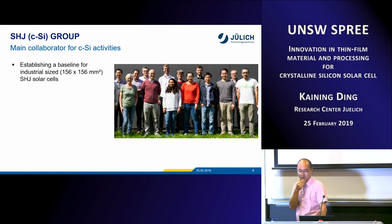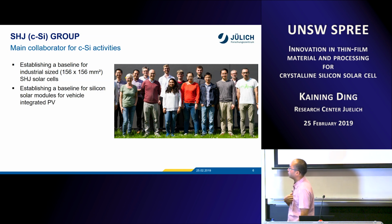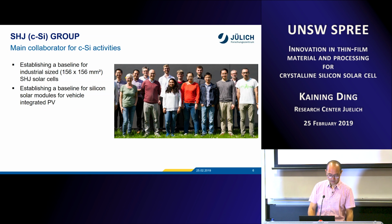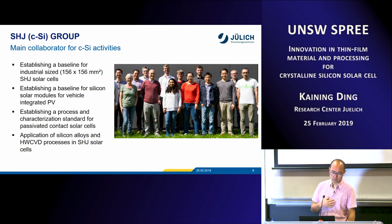Formerly we were the silicon heterojunction group, but at the moment we have expanded our activities a little bit more. But our main mission as the main collaborator for crystalline silicon activities at the Institute is to establish a baseline for industrial-sized M2 heterojunction solar cells. What we are working on right now is to establish a baseline for silicon solar modules for vehicle integrated PV in particular, and also to establish a process and characterization standard for passivated contact solar cells. And from the materials science point of view, what we think is our expertise is the application of silicon alloys and hot wire CVD processes in heterojunction solar cells. I will shortly give some examples.